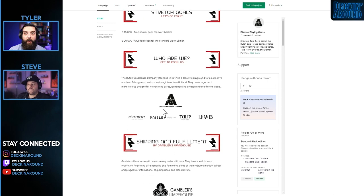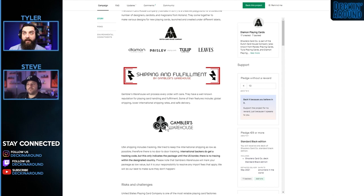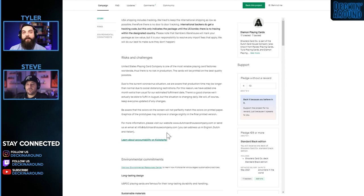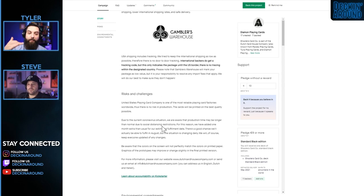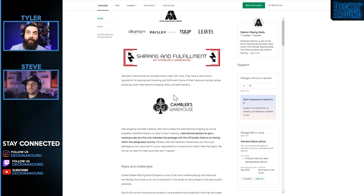Then the nice Who Are We, and it uses all the great images there for, you know, Gamblers. I love the fact that they factored Gamblers into the bottom of their feature section. Yeah, I like seeing them use that. This is also the alternative. I don't know if this is an asset they created themselves or something that Gamblers provides, but I think this one, in comparison to the black background one, blends in a lot nicer and fits a little more cohesively.